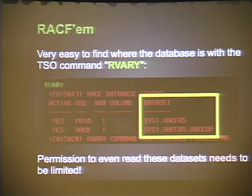Permission to even read this database needs to be locked down. If you're auditing a mainframe, you need to ask them who has read access to this database, and I'll explain why later why it needs to be locked down.